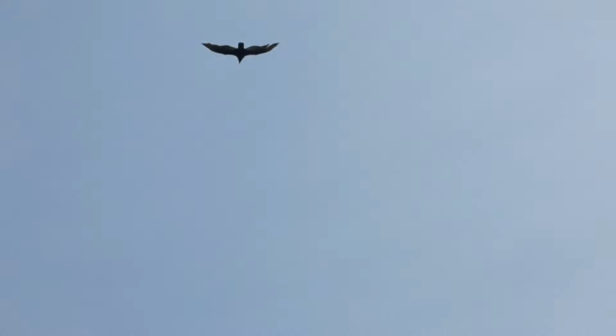Maybe. Yeah, almost lower. Right above us. Now he's below. Oh, there's two different birds there, below this. And a harrier. Red tail, right here, it's going to the right now. So this is the harrier's left arm.